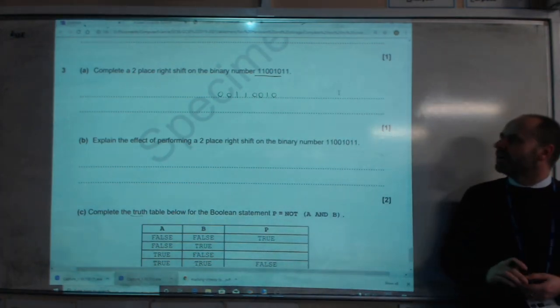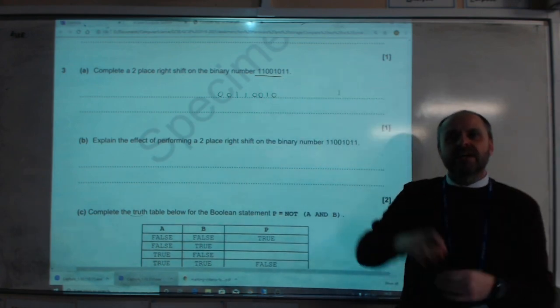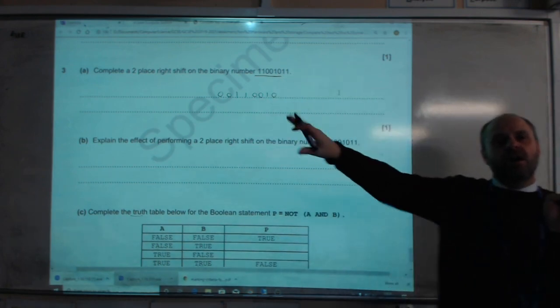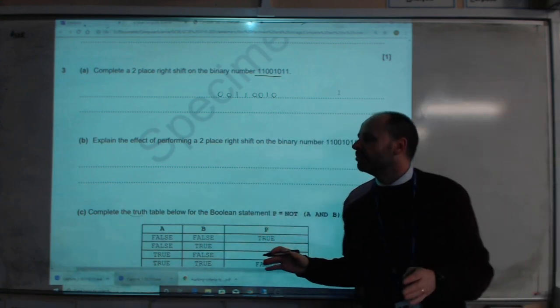You only got one mark for that. But this is the best way to do it, gents. Just identify the bits that you're keeping. So you say, if I'm shifting it 3, I'm going to lose those 3, do those. And then you've got it. Easy, can't screw it up.